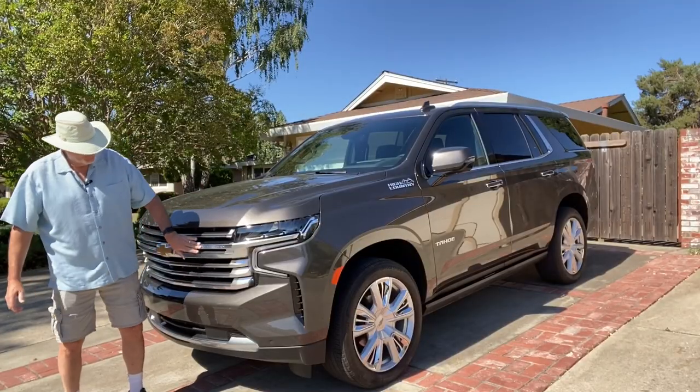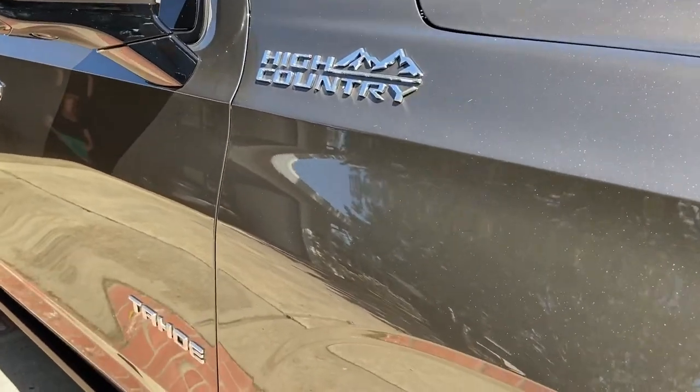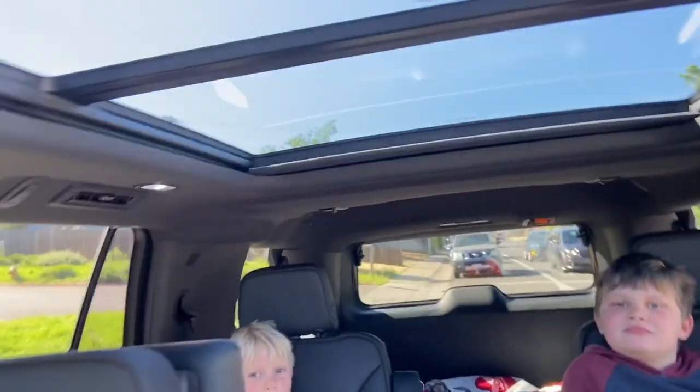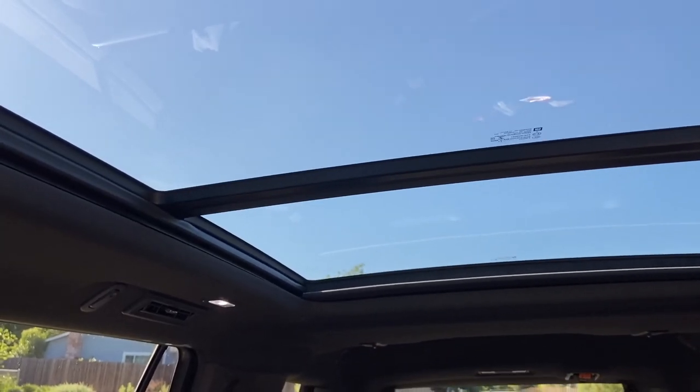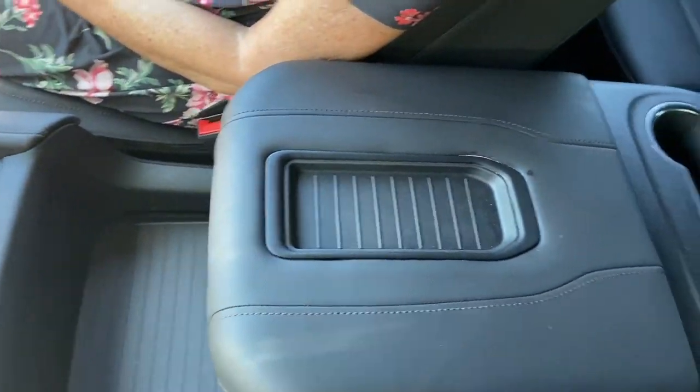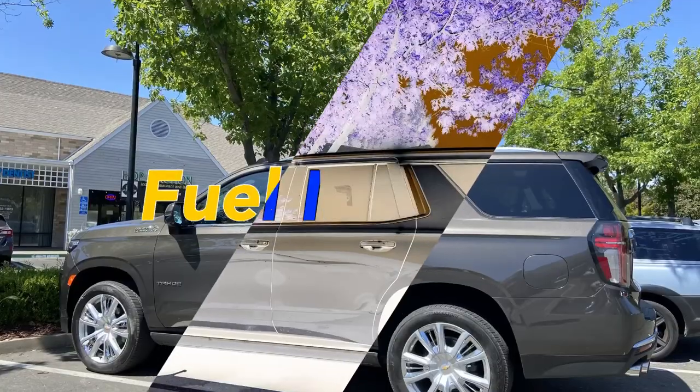You've got the badging that says High Country along the side and the front, and you've got a panoramic sunroof that opens up to give you fresh air. You've got the sliding center console that goes back and gives the second row seats some extra flexibility for cup holders.